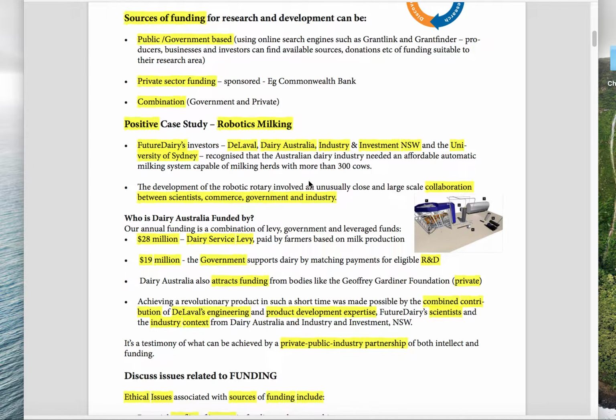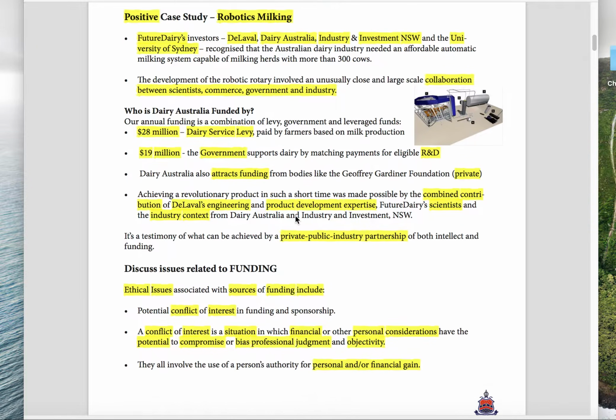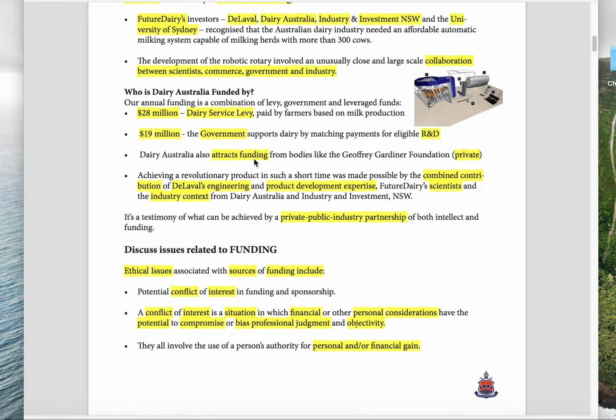And basically it's an unusually close and large scale collaboration between scientists from Sydney Uni, businesses such as Delaval, government through Investment New South Wales, and also the industry through Dairy Australia. So in terms of the industry, where does Dairy Australia get its money from? So it gets $28 million from a dairy service levy. So when farmers pay dairy, they have to pay Dairy Australia based on their milk volume. They also get $19 million from the government to do research and development, and they also get money from various private foundations as well.